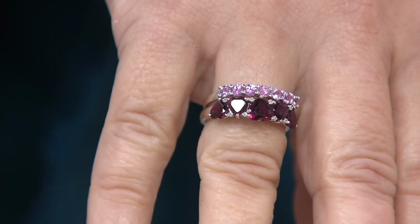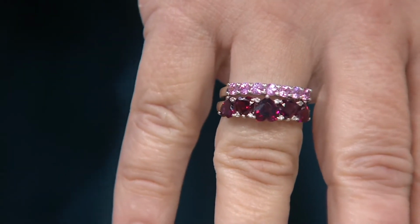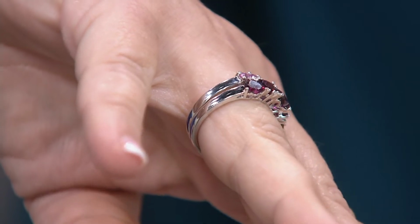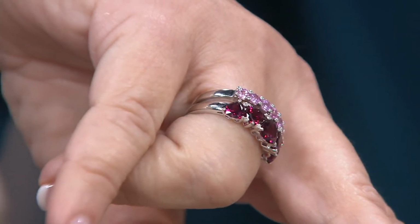Kind of brings out the pinks within the red, doesn't it? Look at how it's bringing out the pinks inside the heart now. I like that. And they're all sterling, so they look like a matching set. Even the stones where they stop and finish, they all match there.